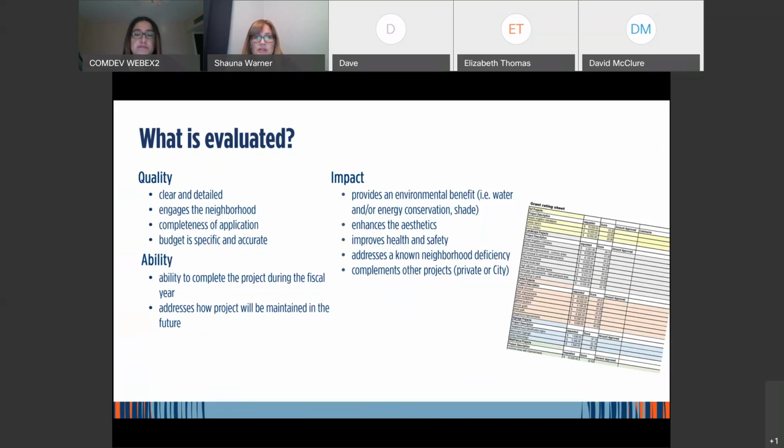Is it helping with energy conservation? Does it advance some of our climate action plan goals? Is it, again, enhancing aesthetics, health and safety, addressing a known neighborhood deficiency? Does it complement other projects? Some of the examples we're going to show you in our city parks is the city is making investment in our city parks, fixing them up.